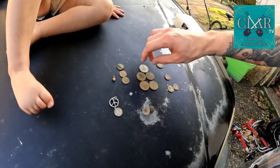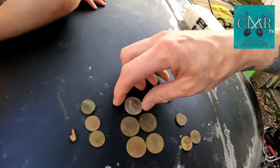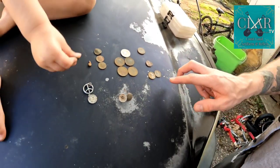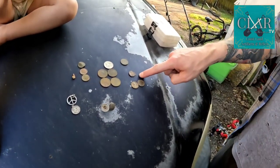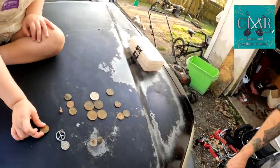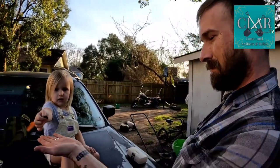Three dimes. Five quarters, including a bicentennial right here, which is in great condition. These are all state quarters. Two copper pennies, one zinc, and a nickel. Not a bad hunt overall for me. Not bad at all. Great day back on the field. For sure.